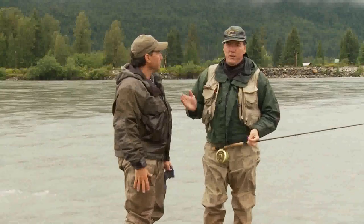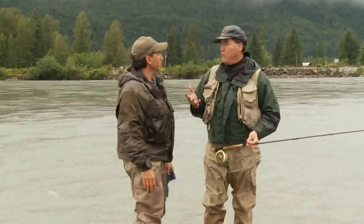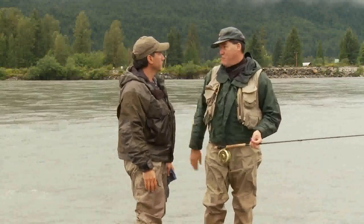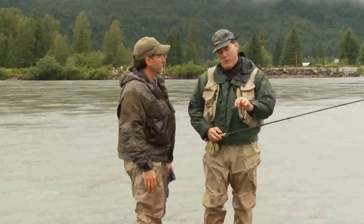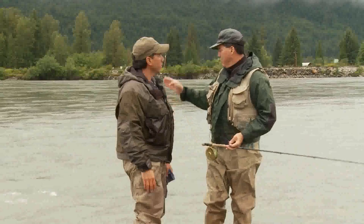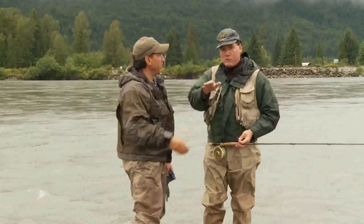Oh, okay. Because normally you're catching lots of salmon and stuff. Right. And then when there's not many salmon, odds are even increased for steelhead, so I went to a steelhead type fly as opposed to this rabbit strippy fly. I'm just trying to pick the little pockets where they might move in.